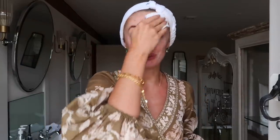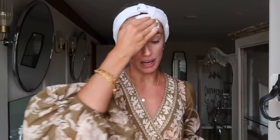When I wake up, I just do a quick swipe over of micellar water on a reusable cotton pad. Just heard Charlie giving directions to someone on the phone, so I'm fingers crossed praying it might be British Airways with our luggage. That's the state of my cotton pad after cleanse number two.